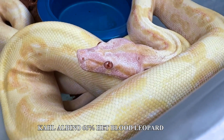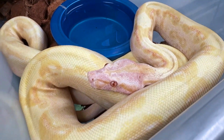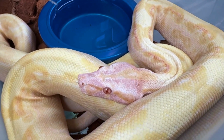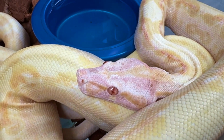And actually, this is a boy. So this is a male. Been growing him up. We'll try to prove him out at some point. I would bet for sure he's het leopard. The question is, is he het blood? We would have to breed him to something and figure that out. I just love the way this guy looks.